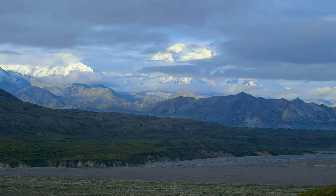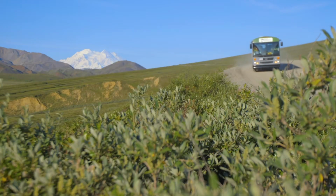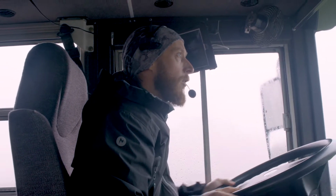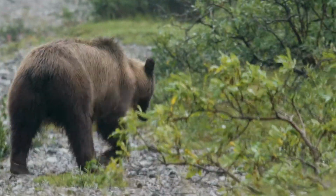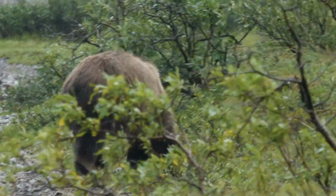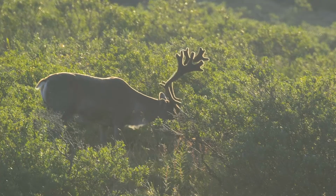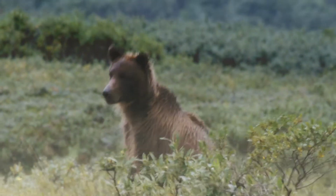Only Holland America Line includes the Tundra Wilderness Tour on all 2 and 3 night stays at Denali. This is the most in-depth tour of Denali National Park. It's simply the best way to see the big animals that everybody dreams about seeing when they come to Alaska: the moose, caribou, Dall sheep, the Alaskan gray wolf, and of course, grizzly bears.